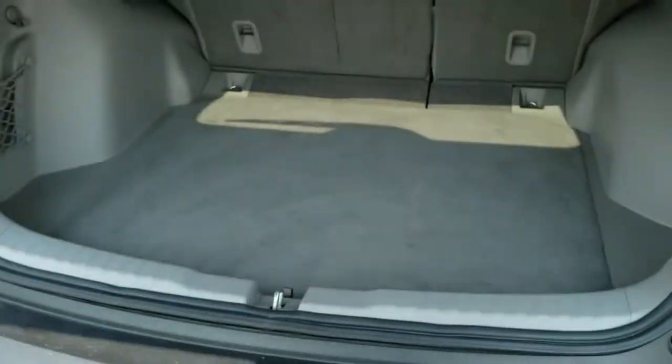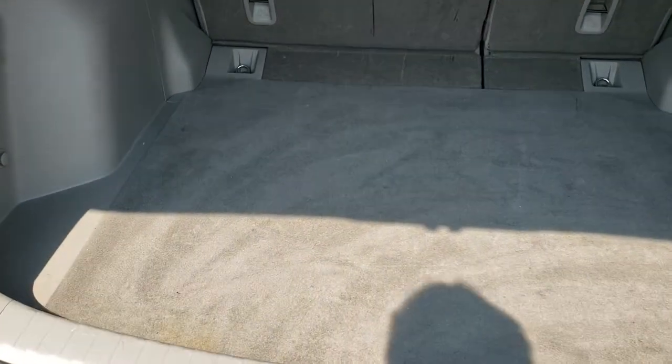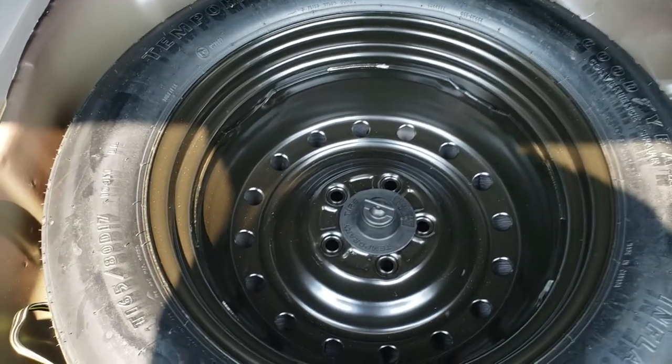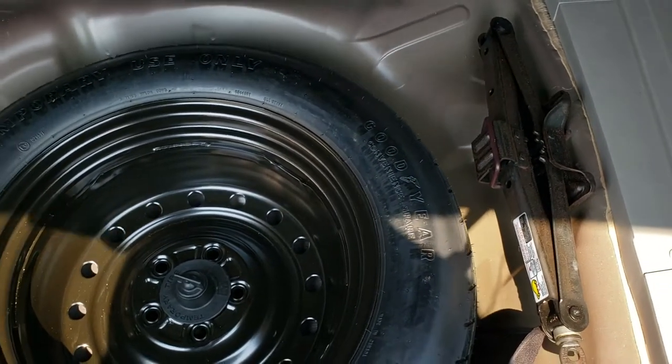It does come with the manual raise gate. Those shocks do a nice job of holding that up. Back storage area is very clean. And back here you do get the spare tire, and you also get wiring for that receiver hitch. And your jack tool is back here as well.